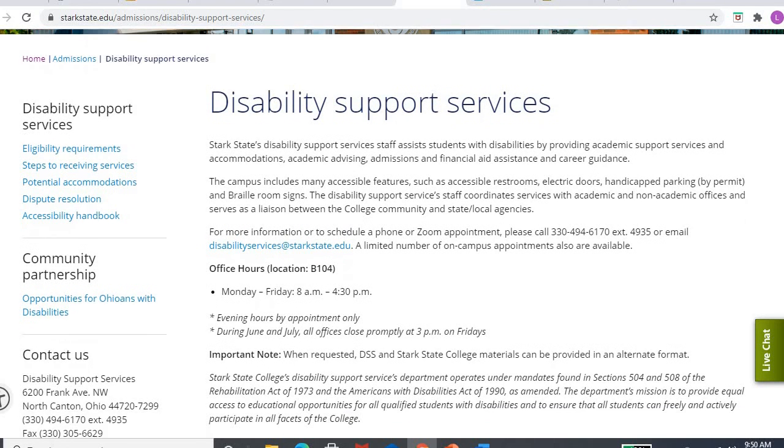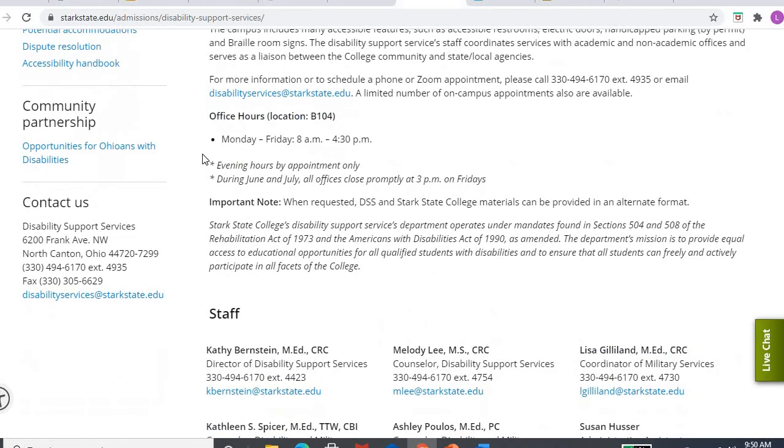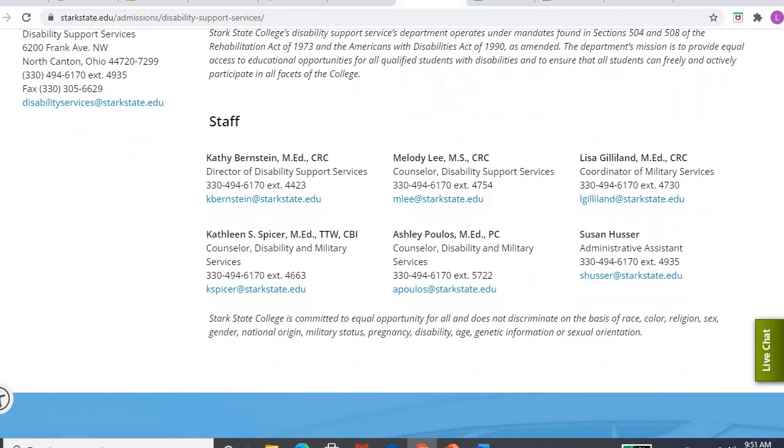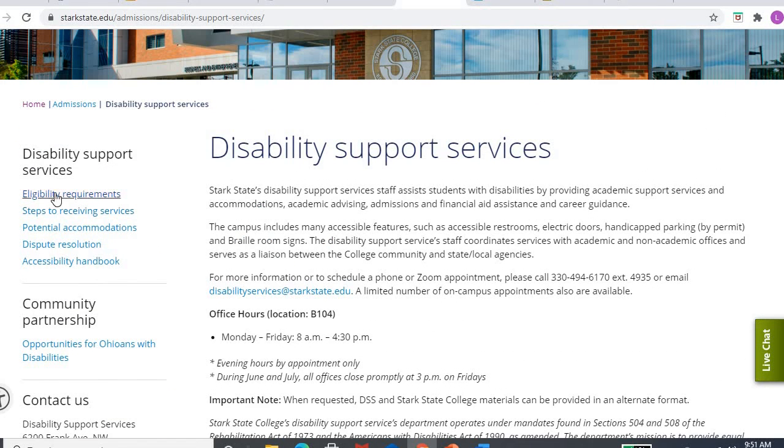So here is their website, and they're going to have some different resources here, like, well, how do you become eligible for these services? What kind of accommodations would I get? What does that even mean? Some other connections across the state, and then it has some general information about the disability support services and everyone who works in that office. So if this is interesting to you, I encourage you to click around in here, or maybe you have experience working with the DSS office.